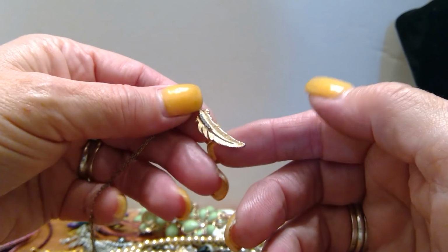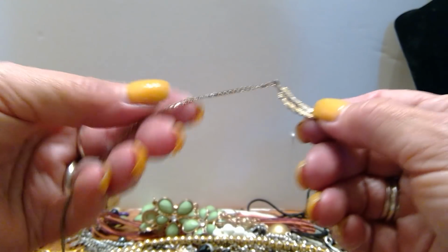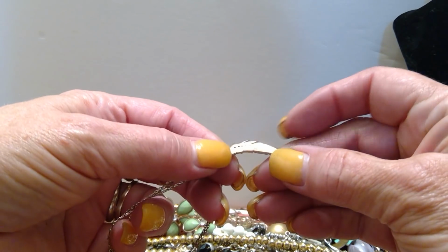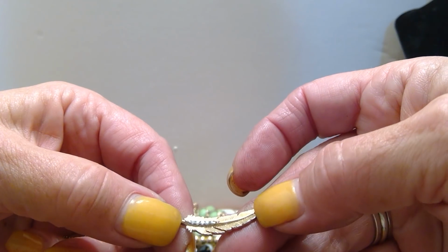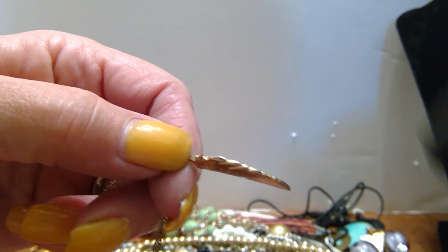But it's just a little feather pendant. It'll probably go in my craft lot because it does have a couple of, oh, maybe not. I thought it had a couple of scratches, but it doesn't. But the way these are set is nice too.